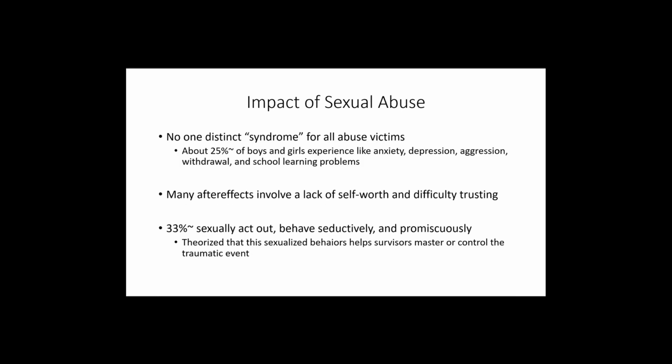The impact of sexual abuse. There's no one distinct syndrome for all abuse victims. About 25% of boys and girls experience anxiety, depression, aggression, and school learning problems. Many after effects involve a lack of self-worth and difficulty trusting. And about 33% sexually act out, behave seductively and promiscuously. This is theorized to maybe be one mechanism by which children can control that pain, can control their sexuality by acting in a sexual way.